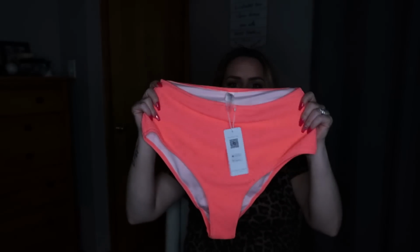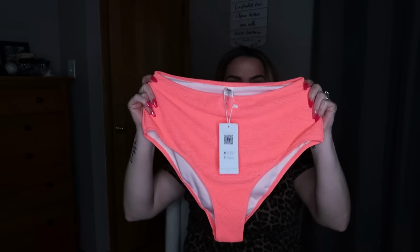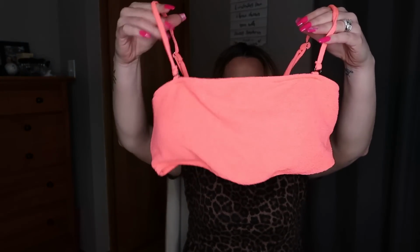Gorgeous, super thick. I mean, you guys can see how bright this is. This is so sharp for this year, and I'm totally gonna get my toes to match this color. So cute. And then here is the top, which resembles that red and white striped one. It's just, I don't know, like a band top.